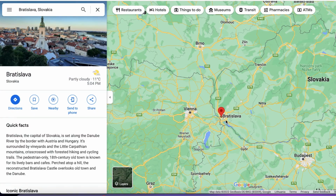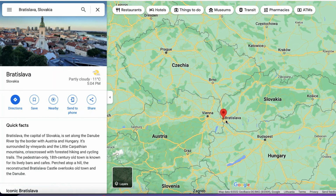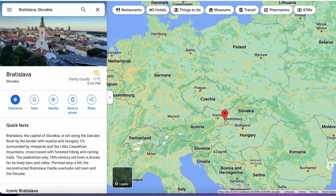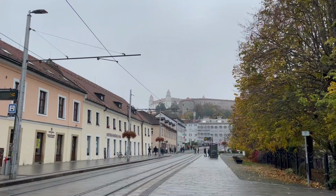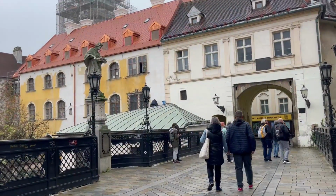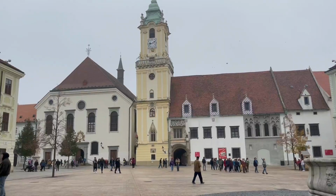Bratislava is the capital of Slovakia and is located right on the western edge of the country, near the border with Austria. I didn't have much of an itinerary for my trip to Bratislava. I knew that the old town was quite compact and that I should be able to see a lot in 24 hours.